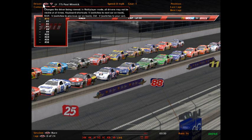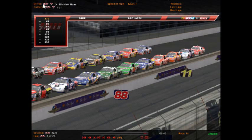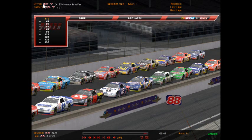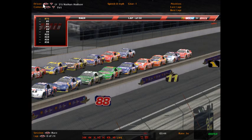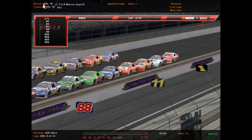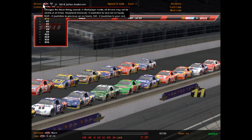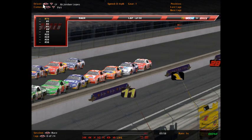Next row down, Paul Minnick in number 77 and number 71, it is Alex Miller. Next row down has James Henry in 33 and Sky Commons in number 9. Next row, Matt Haas in 18, and beside him will be Henry Sanford in 55. Then it's Nathan Hudson in 31, and beside him number 40, Nathan Orman, a pair of Nathans in that row. Then it's Marcus Sachi in 21 and Mike Becker in 44. Next row down after that will be car 10, Mitchell Collins, and number 16, Julius Anderson.